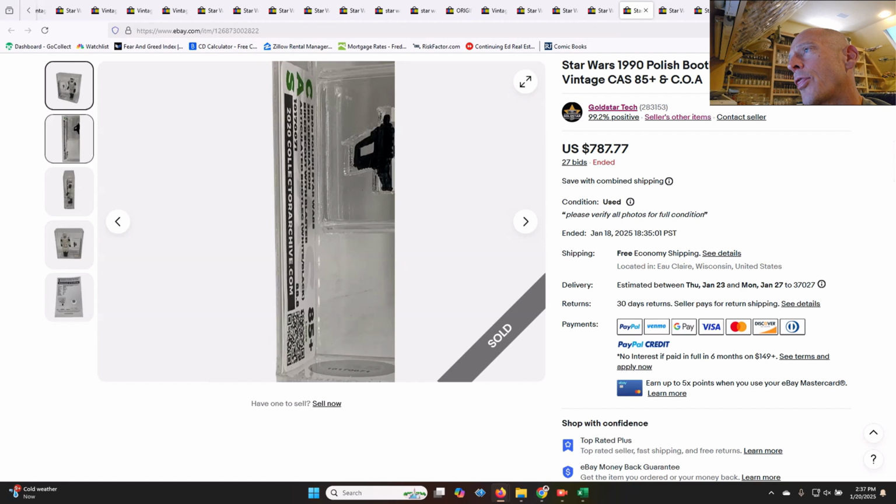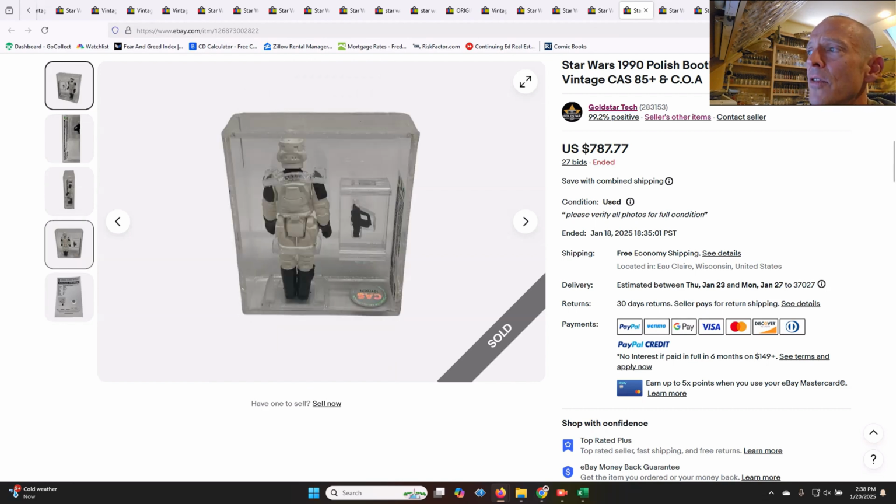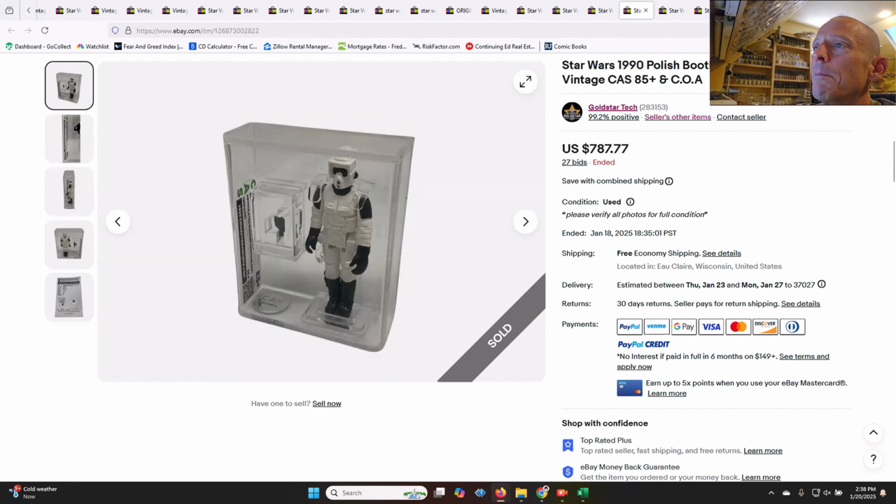So this one is labeled third gen Polish bootleg Biker Scout, and I did have the weapon, which does add some value. It's hard to find the Polish bootleg Biker Scout pistol. That's a little tougher to find. That can cost you $50 to $75 minimum by itself. But this one sold for $787. That is a lot of money. That is a ton of money.